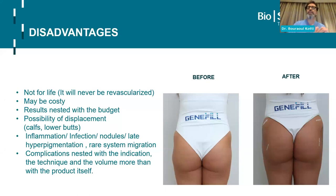It may be costly if you want to achieve good results. I put this kind of result here. It's not a good result, because this is what we can do with the budget we have. So it's really tied to the budget, and it's very important in your patient selection to discuss that. There is a possibility of displacement, of course.